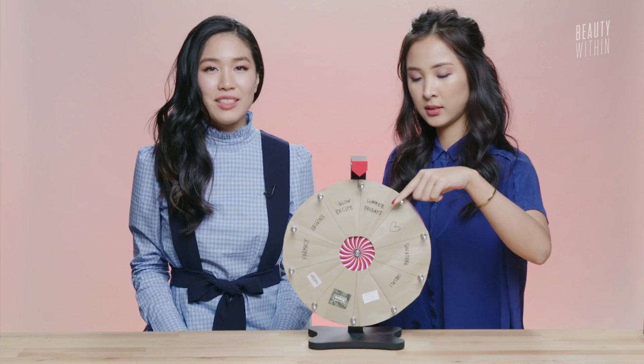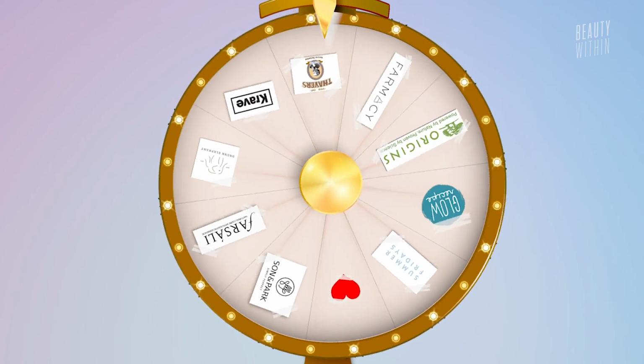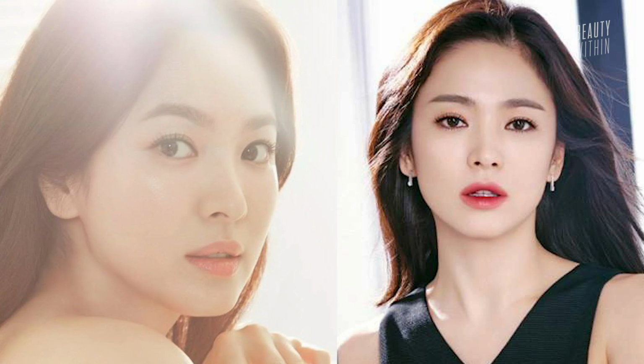Next up, Sun and Park. Woo! I'll be honest, I don't know much about celebrity makeup artists. So if there's a Jen Atkin in Korea who split into 2 men, it will be Mr. Sun and Mr. Park. I actually didn't know it was 2 people. Mr. Sun was the celebrity makeup artist for Song Hye-kyo. Yeah, she was my favorite because in Full House, her and Rain, oh my gosh, she's so pretty.